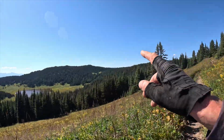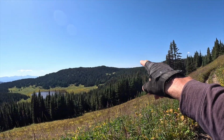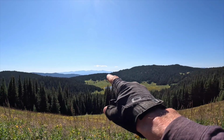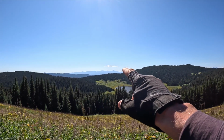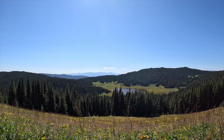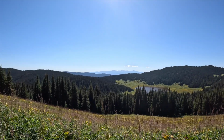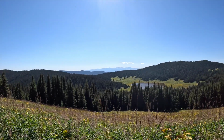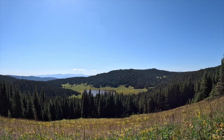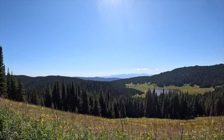There's the tip of Hudson Bay Mountain over there. And then the Tahquah Range is over there. I'm totally impressed with this area. Just love these little open meadows. Higher elevation.